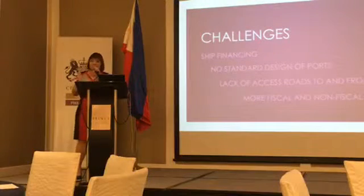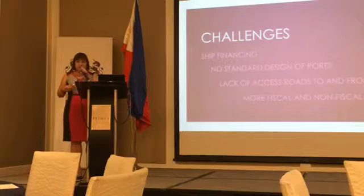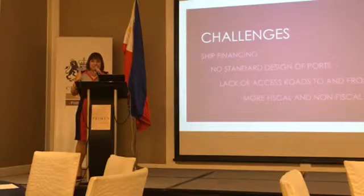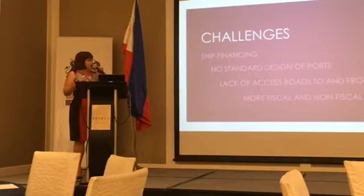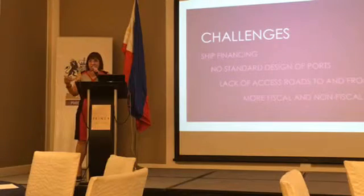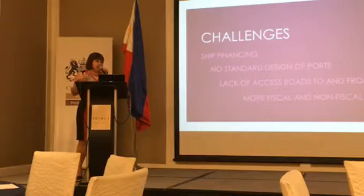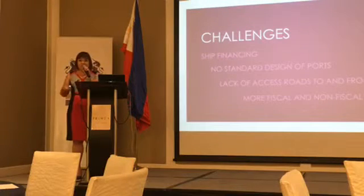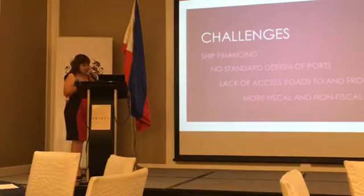It's a big investment for a ship owner, and it would be good for us if we had some non-fiscal incentives, like maybe priority customs clearance, or a discount in whatever application fees that we pay, because we pay on a per tonnage basis, basically.